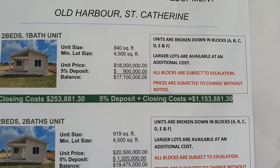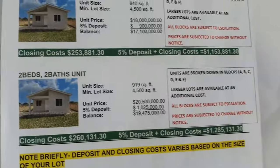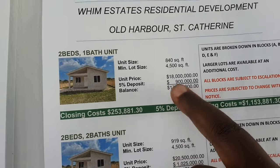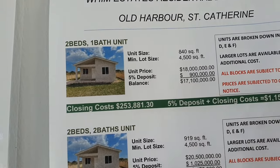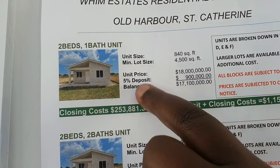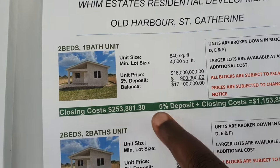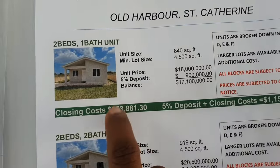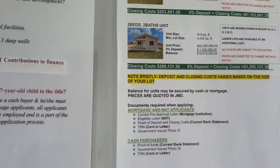So here is a sample. I think this was the earlier phase. 5% deposit, so that means you will add the closing fee to this. For this one, the unit is for 18 million. 5% deposit is 900,000, leaving you with the loan balance of 17,100,000. So this is what you would apply for. But the closing fee is separate. And see it right here. So for example, the 5% deposit plus the closing fee will give you this figure. And right here is the closing fee, that you would normally find separate from the cost. Right. Beautiful.